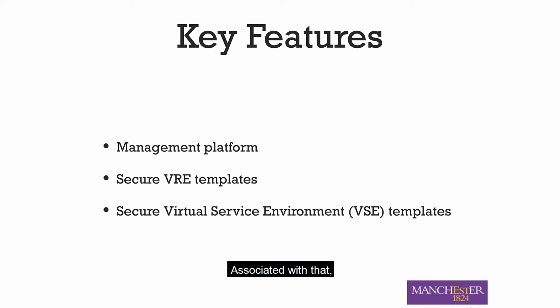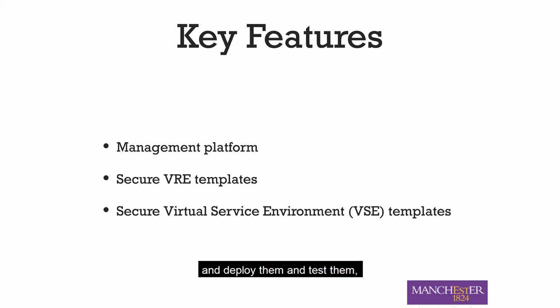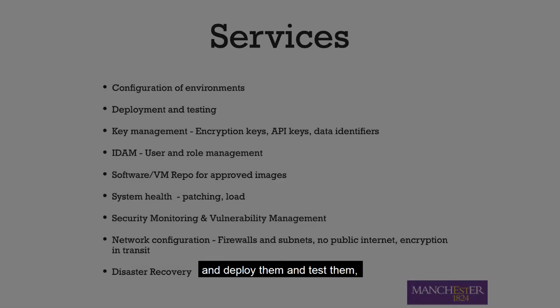And associated with that, and this is just a fraction of the activity that we've got to do in order to effectively think about standing up the service so that our user community can access it. We do need to connect into all the parts of IT, making sure that we've got all of these components covered. So we need the solutions that can help us to configure the environments and deploy them and test them. We need key management.